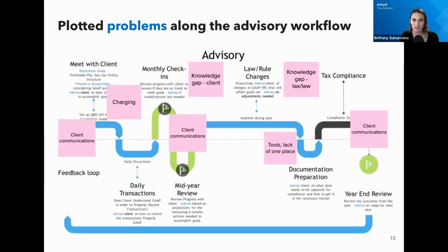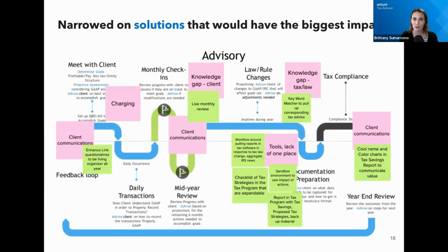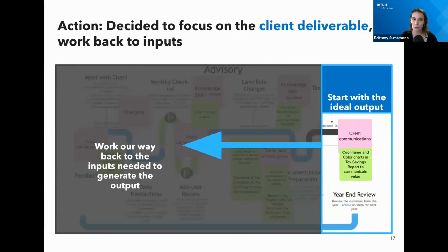And so here's kind of an image of that. We plotted a lot of these problems along the advisory workflow, which we had some of our internal accountants help us define. We put some problems down. And then next we brainstormed some solutions and picked the ones that we thought would have the biggest impact. And then we decided to start from the end and work backwards. So we knew that the end was an ideal output for the client. So starting with the client deliverable and working backwards to the inputs that would be needed for the accountant to generate that.